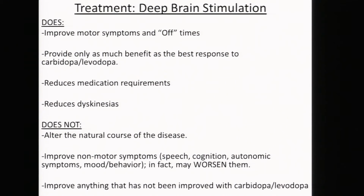And that's why when we're considering deep brain stimulation for people, we see if those issues are already problematic, because we don't want to make something that's bad significantly worse to a way that it would impair you. And again, it doesn't improve anything that hasn't been helped by Sinemet, carbidopa, levodopa, with the one exception of rest tremor. It can help a bit with rest tremor, even if that's refractory to the medications.